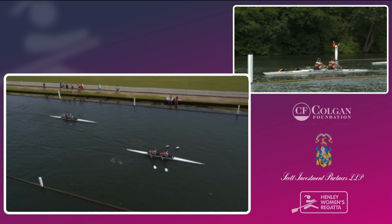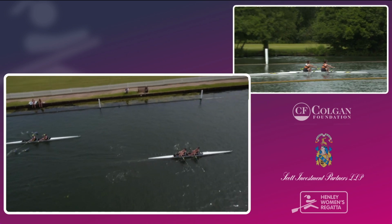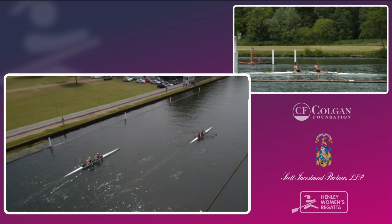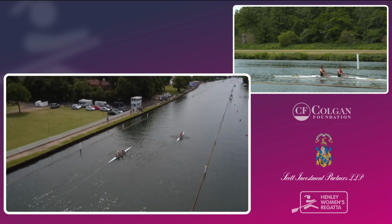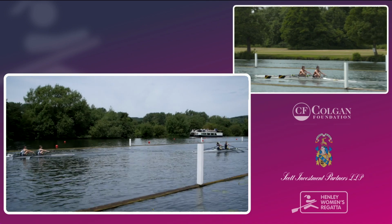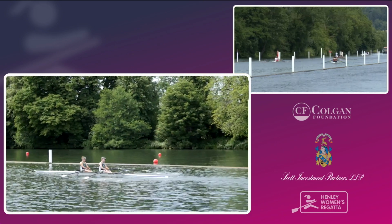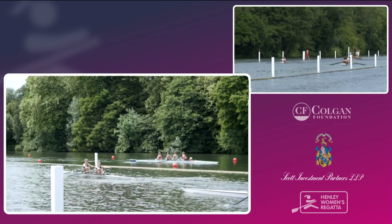Yeah, as you can see on the screen at the bottom there, Maidenhead definitely have that lead. They're over a length ahead. You could even say that's a length and a half, I think, that they're ahead by. So it's a very strong position to be in at this part of the course, as they're just going past us now. Yeah, they're looking very together, nice and strong. Pushing some decent puddles away from them, and Maidenhead have a lead there of about a length and a half.